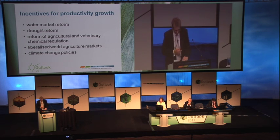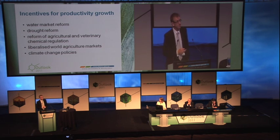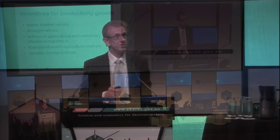We think it's very important for farm industry leaders and governments to lead the sector through these reforms. They are essential, they have to be done. They hold the prospect of some really significant gains in our productivity growth. And it's really important for us to think clearly about where these reforms are going and how important they might be to the long run.